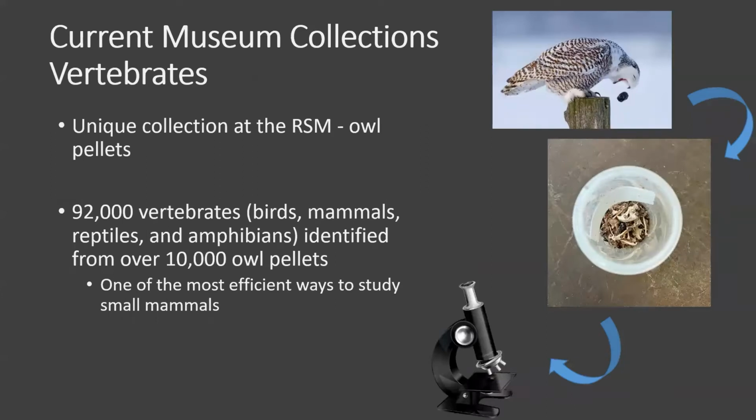The other unique collection that we have at the RSM is a collection of owl pellets. So if you don't know, when owls eat something, they can't digest lots of the bones. They throw it up as a pellet, and then lovely museum people like us come along, pick it up. And we're able to dissect those pellets and identify a lot of the small mammals, birds, reptiles, and amphibians in those owl pellets. So we have a collection of about 10,000 owl pellets, and that represents about 92,000 vertebrates in that particular collection. So one of the best ways to survey for small mammals and look at small mammal diversity in the province. And that collection is primarily from Saskatchewan and Alberta.